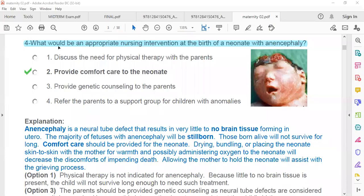So let me talk about this question. The question is, what would be an appropriate nursing intervention at the birth of a neonate with anencephaly? If any baby is born with a congenital defect like anencephaly, what would be our first priority?